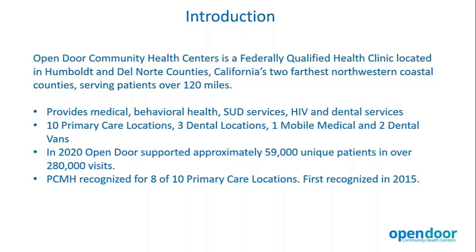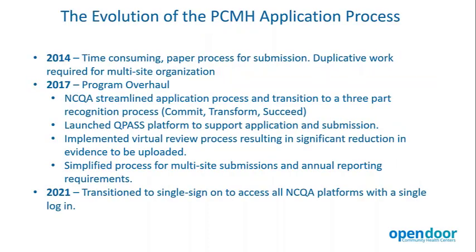We are PCMH recognized for 8 out of our 10 primary care locations, and we first received recognition in 2015. I wanted to start with the evolution of the PCMH process for those who might be coming into it now in 2017, 2020, 2021, or who have been here for a while and might understand how it went from the beginning to where we are now, as far as how you apply and receive PCMH recognition through the NCQA.